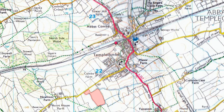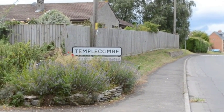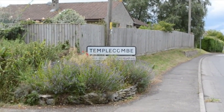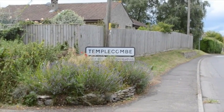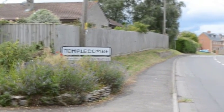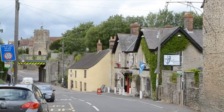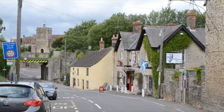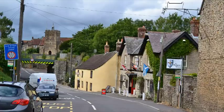Templecombe is a small place nestling in a valley or coombe. In World War II, it had an important junction of two railways which attracted a heavy raid in 1942 from the Luftwaffe. Several people were sadly killed and much damage was done. Temple in its name derives from the ancient association as a manor under the jurisdiction of the Knights Templar. The inn's name, the Templar's Retreat, preserves the connection.